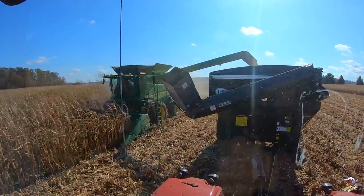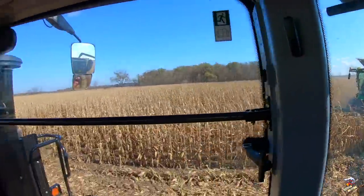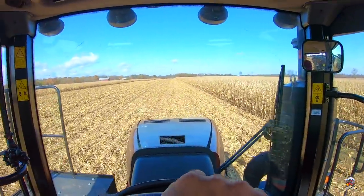How many horsepower is this? 570. How far are you from Upper Sandusky? Right now, about a little over 2 hours.